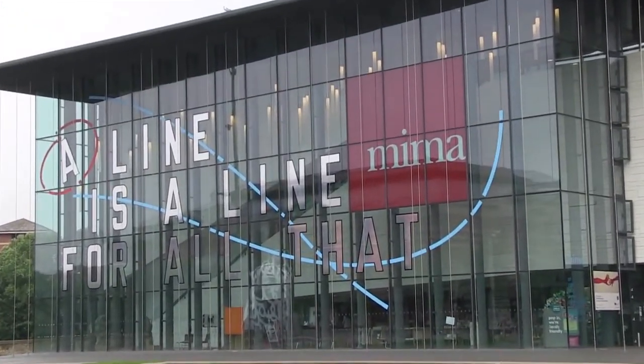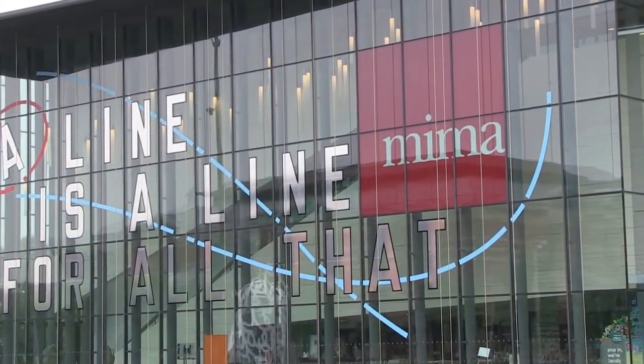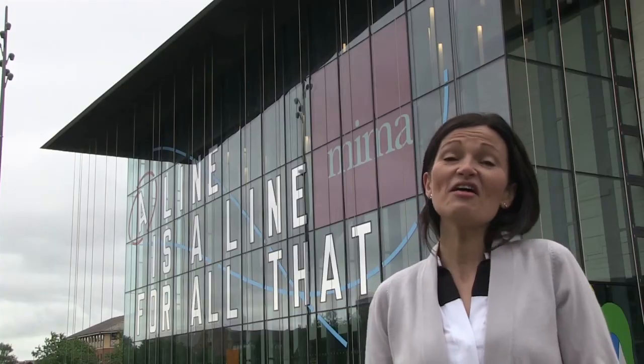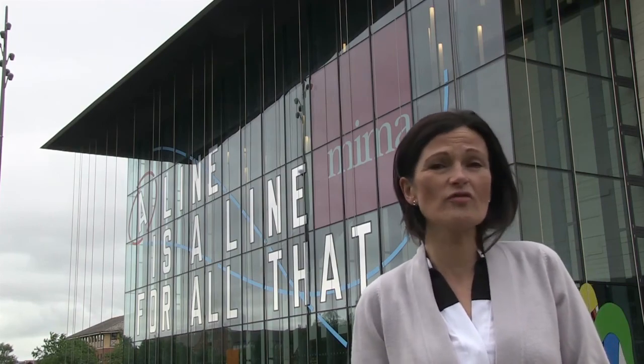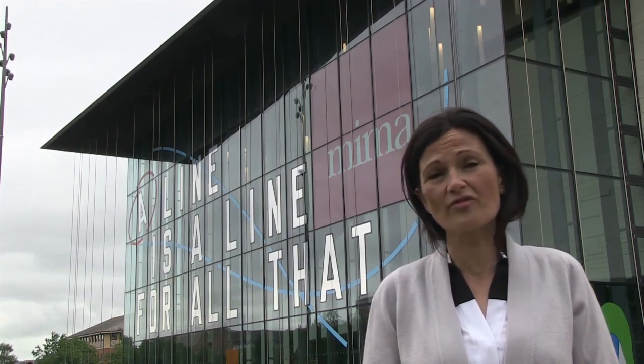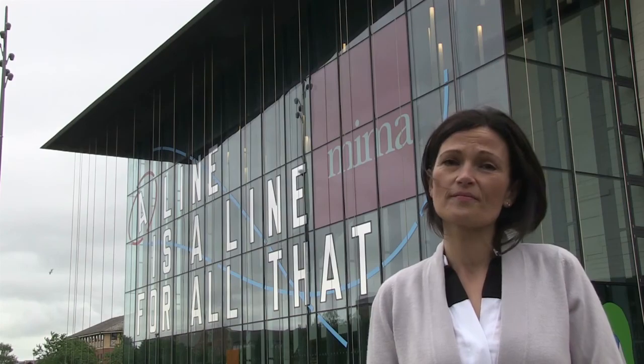A contemporary art gallery, MIMA was formally launched in January 2007. There are mixed feelings locally, with some residents thinking that the glass box is overpriced at £20 million and £500,000 in running costs.